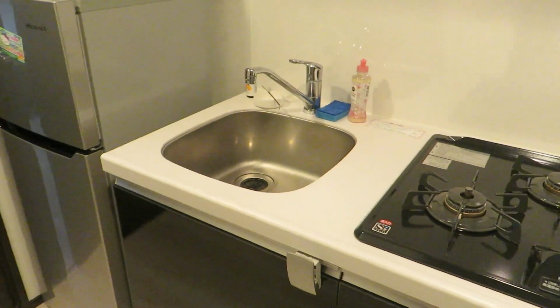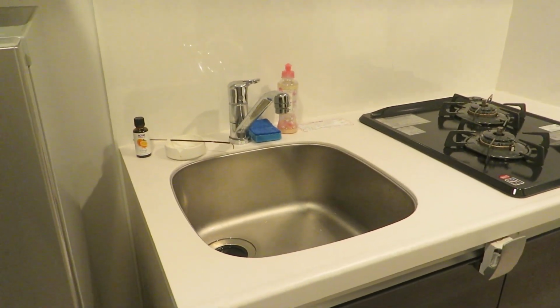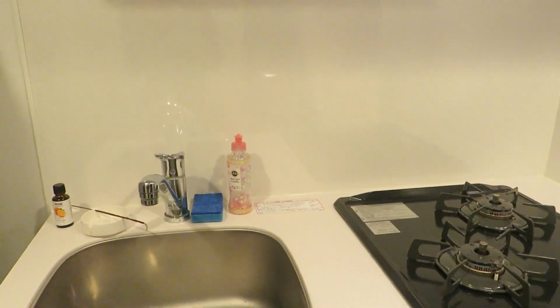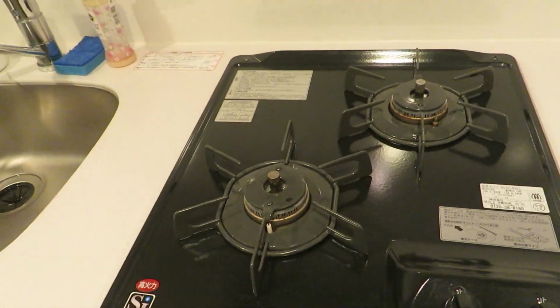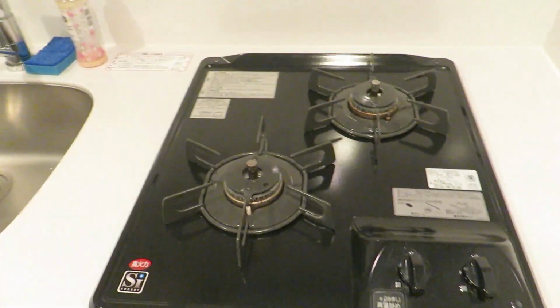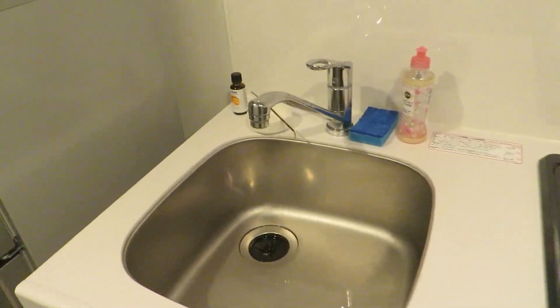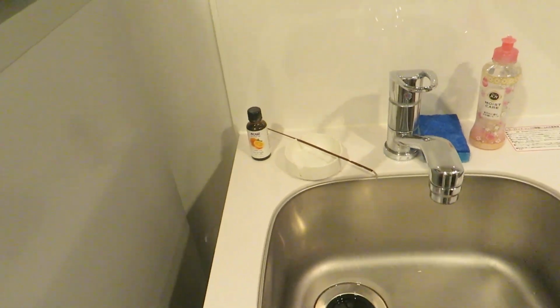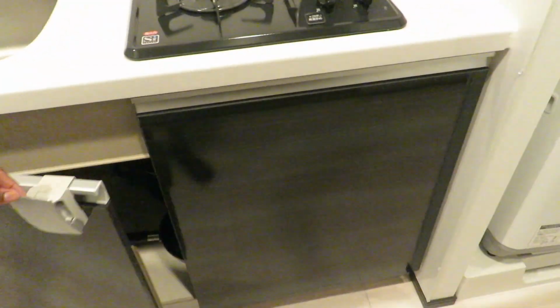As you can see, the kitchen area is pretty small. We don't have big space for counter, so when we cook, we have to improvise. But what I love is I feel like it's a great size, and there's 2 stove burners. Some kitchens in Japan only have 1. And this is our sink. It's pretty big. And then we have a big storage under here.